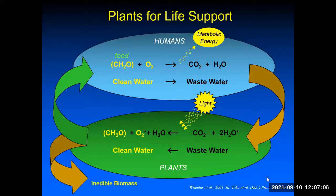And this diagram shows how you can use, in this case, plants, or it could be other photosynthetic organisms, for biological life support. If you look at the metabolic needs for humans on that top circle, we need food and oxygen. That's how we get our metabolic energy, and that generates things like carbon dioxide and water vapor as waste products. And then we also need clean water for drinking.